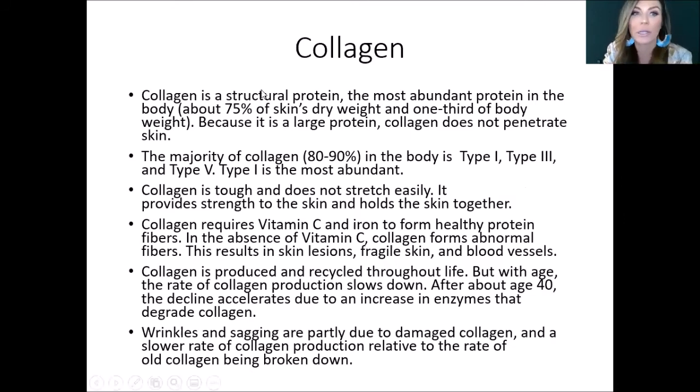That is important. The majority of collagen, 80 to 90% in the body, is type 1, 3 and 5. Type 1 is the most abundant. So 80 to 90% is type 1, I believe. Collagen is tough, and I may have that percentage off, so I'll have to look.